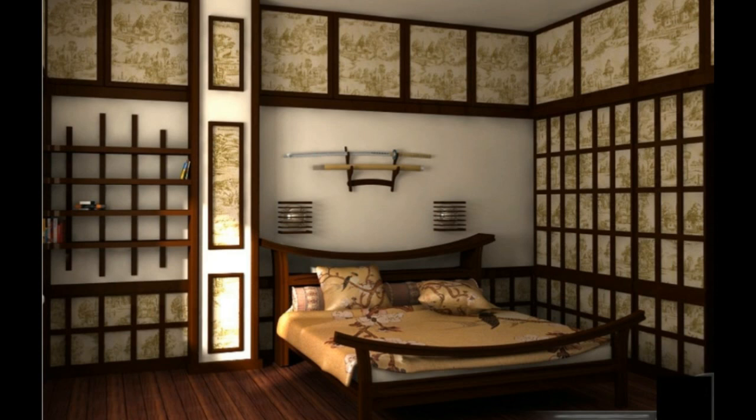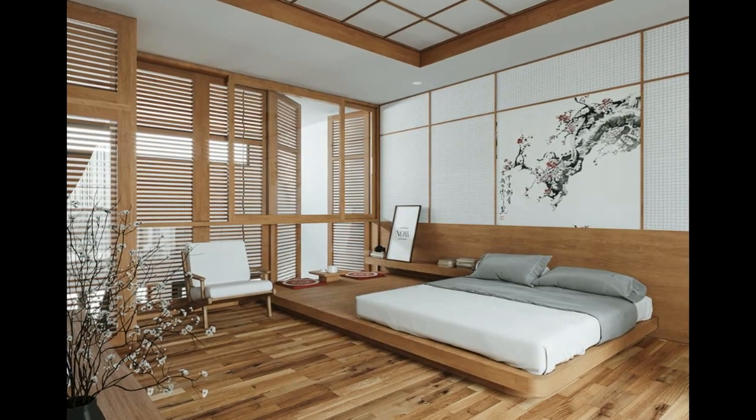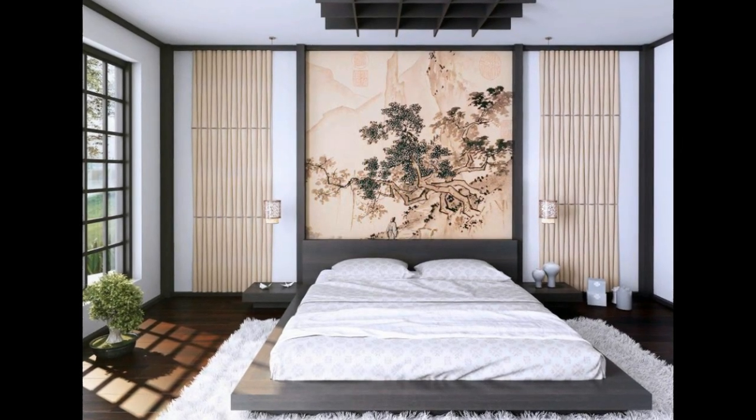Introduce elements of nature into your design, such as indoor plants or a small indoor rock garden, karesansui. These elements not only beautify the space but also promote tranquility and balance.